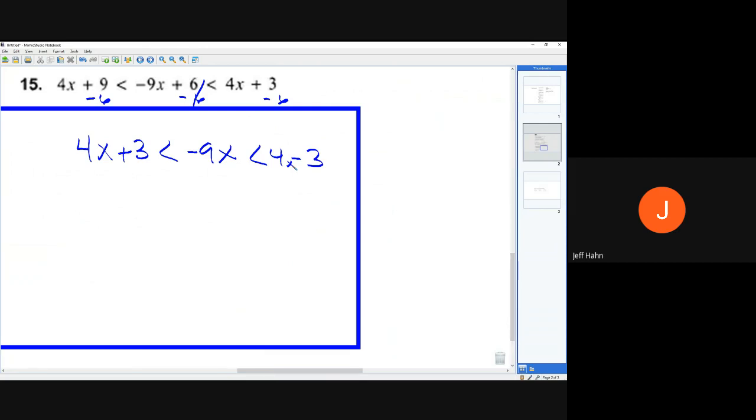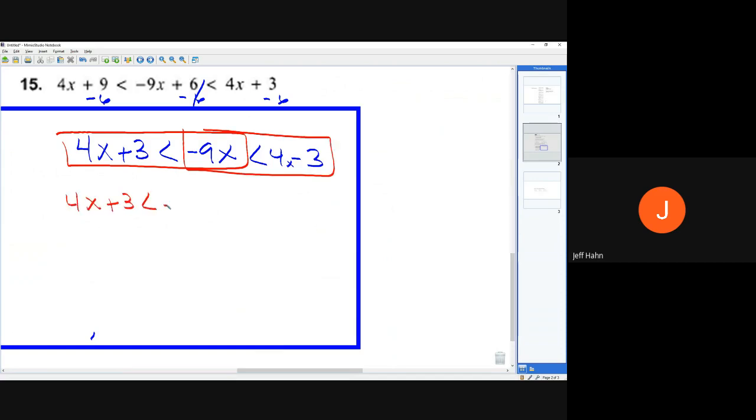It might be better for you to think about if you actually split this thing into two equations and wrote the "and" in the middle of it. You write one, 4x plus 3 is less than negative 9x, and then write the other one as negative 9x less than 4x minus 3. Because I am not sure you'd be able to put all this together and work with the same thing. You know what I'm saying? You picking up what I'm laying down?